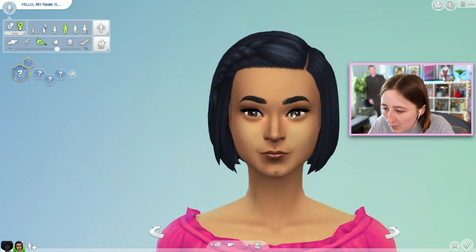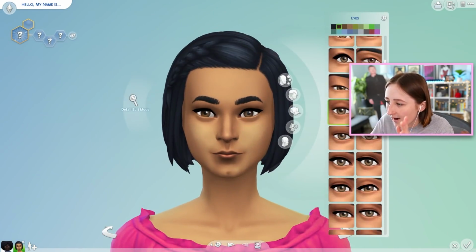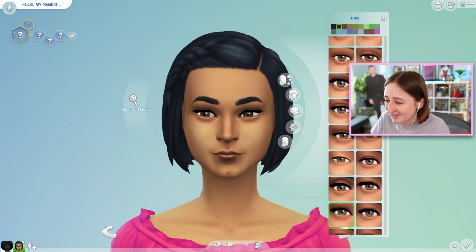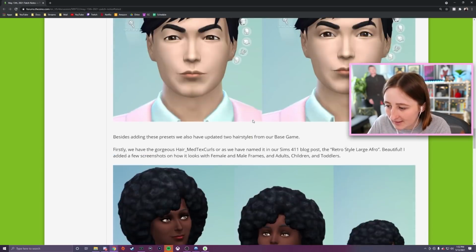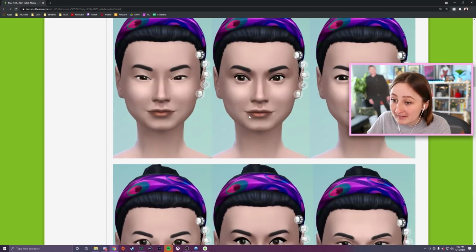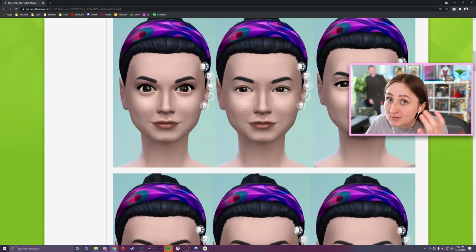We also have the new eye presets. Now there's so many eye presets. I don't know where to find the new ones in comparison to the old ones. I could not tell you which ones we already had, but I guess we do have the screenshots that would help. I'm so glad they did this. I'm really so glad they did this. Again, such a long time coming.